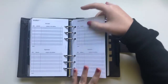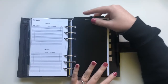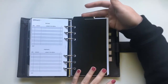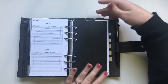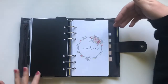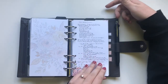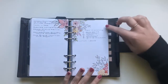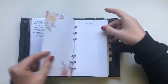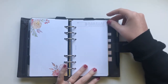So this leads me to my first top tab set of dividers. There are 6 top tabs as well in my planner, and this is going to be the first set of 3. I kind of view the first set of 3 as my notes section. So for my first top tab, it's a notes section. I just have some notes regarding homeschooling. I have some just quick notes around meal planning. And then after these pages, I did stick in some, I believe these are called executive notes from Cloth and Paper.